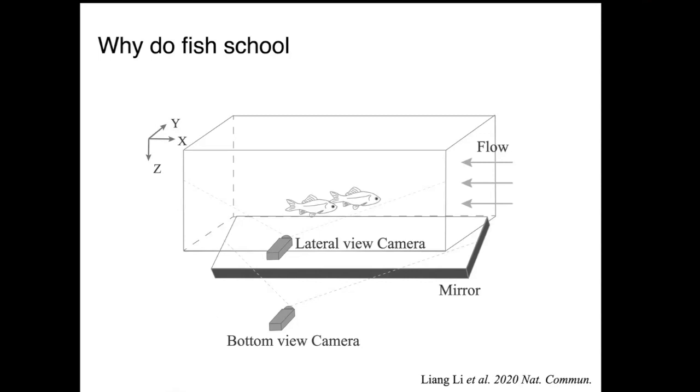Okay. Can you control also the speed of the flow? Yeah, we can also control the flow to always keep the balance, like the resultant force being zero, always balanced there. But then that will be more complicated.